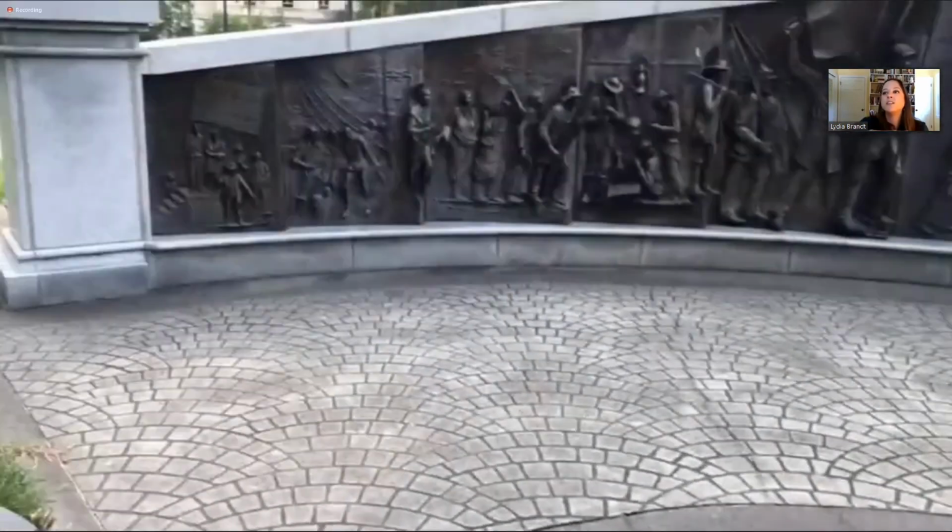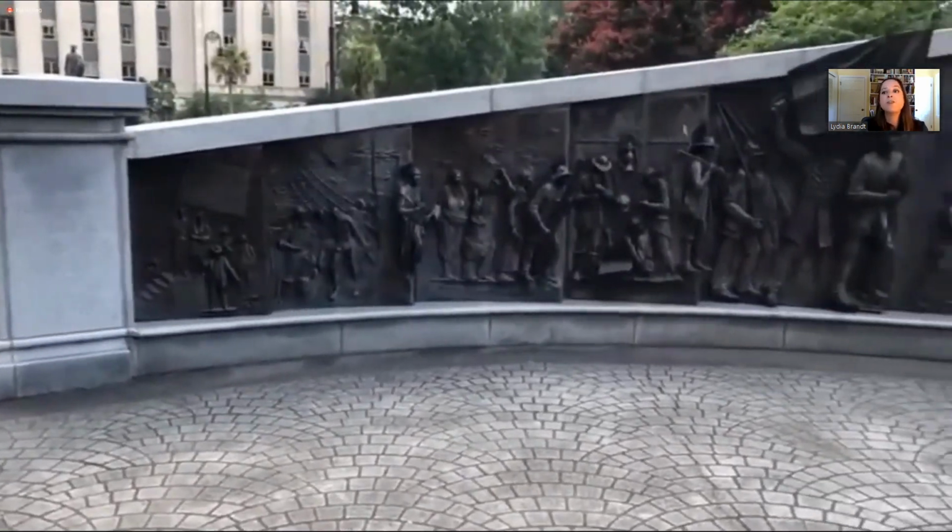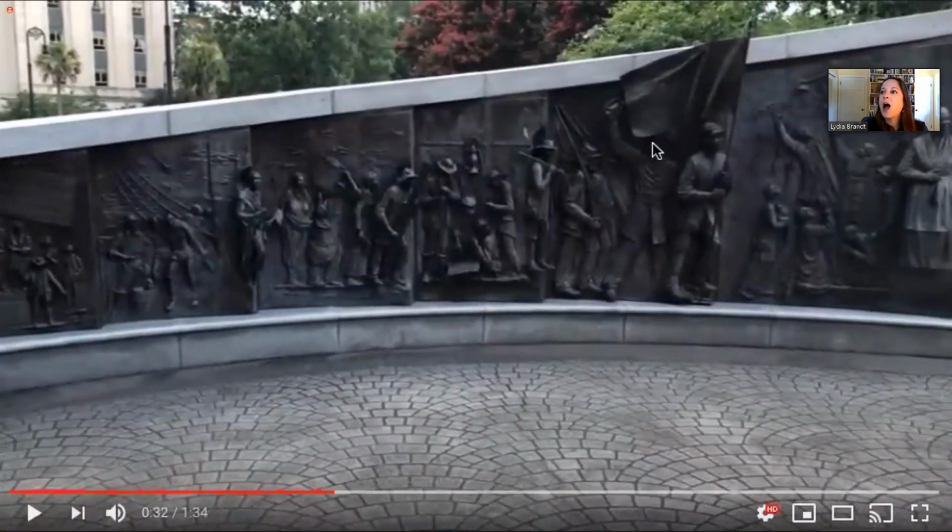Then we move to this semicircular series of sculptures that are relief sculptures. Some are a little bit higher in relief. This one is almost three dimensional, while others are more flat.